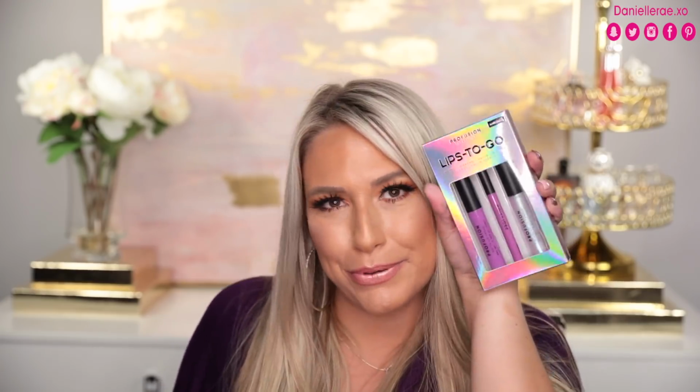And then they sent one last thing. Matte lip liners. Ooh, and very purpley with the theme of the eyeshadow. So thank you so much to Profusion for that package.